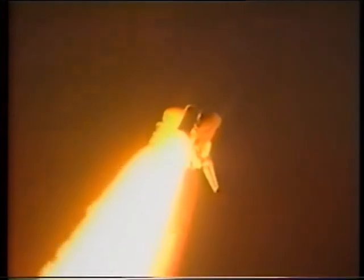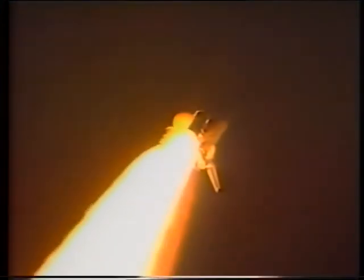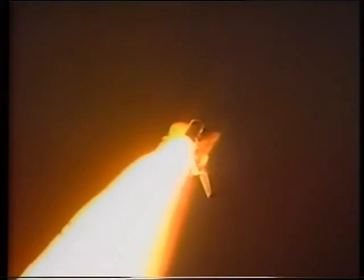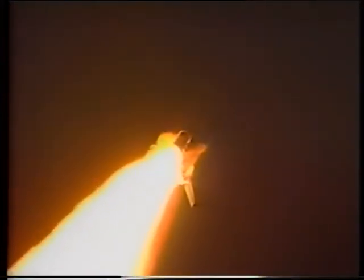Endeavour's engines are now throttling down to 67% of rated thrust. Endeavour is now passing through the area of maximum aerodynamic pressure on the vehicle in the lower atmosphere, downrange from the Kennedy Space Center, 2.3 miles, traveling at a speed of just about 870 miles per hour.